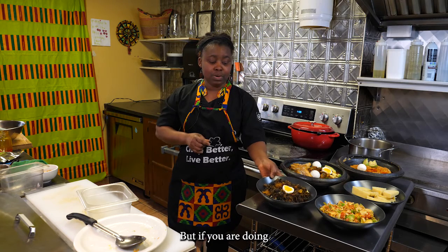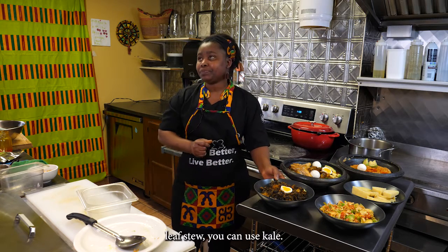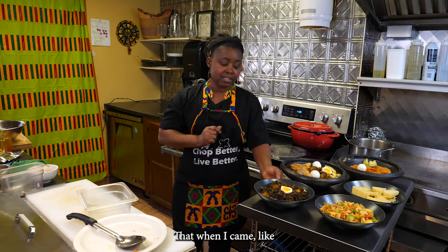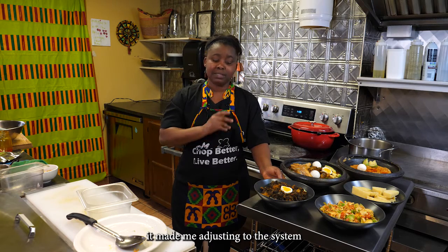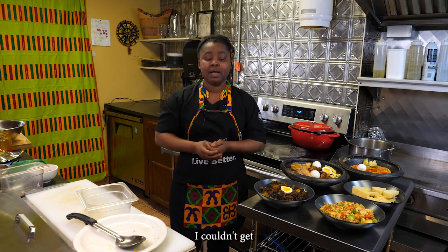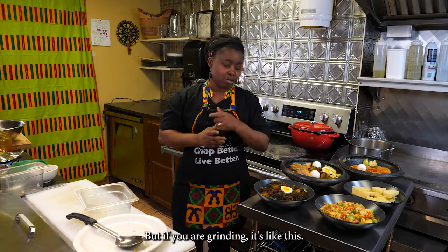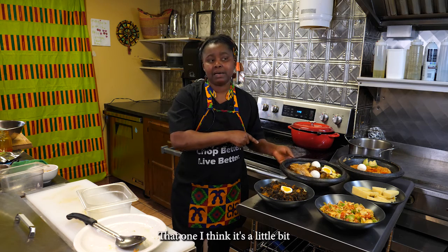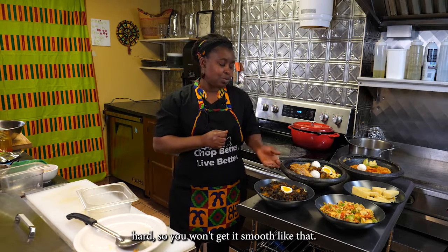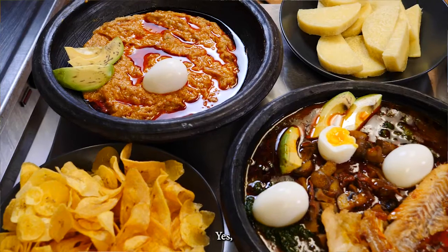But if you are doing the one I cook with the meat, the cocoyam leaf stew, you can use kale. Kale is also one of the vegetables that, when I came, made me adjust into the system right away, because I was using it to do a lot of stuff that I couldn't get the cocoyam leaves to do. So kale is also good. But if you are grinding it like this, I think it's a little bit hard, so you won't get it smooth like that. But to chop it up and use it for this, you can. Yes.